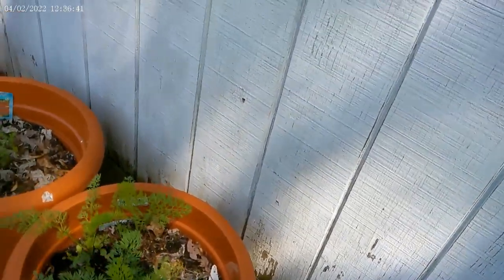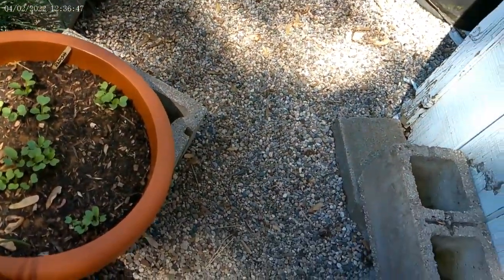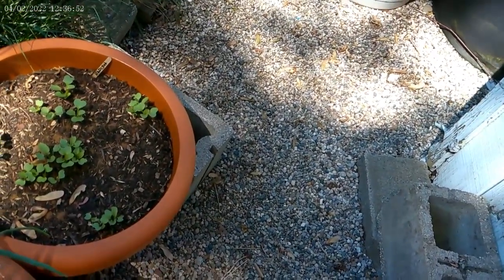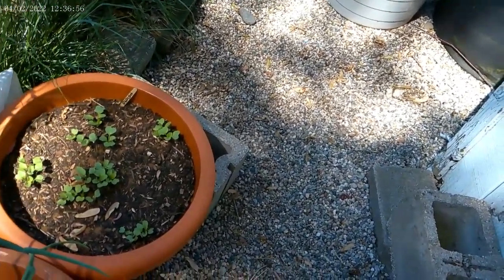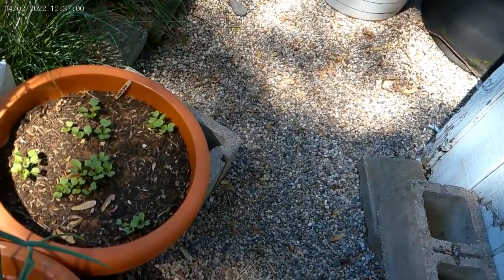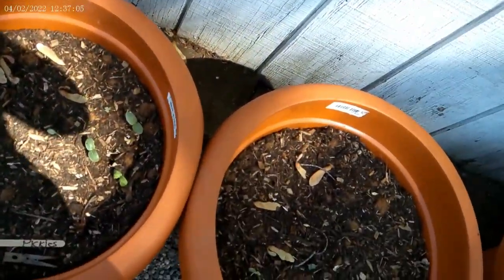And then our radishes. How many more days till harvest for them? It's like the middle of the month. Okay, the middle of the month. Today is May 7th. So the middle of the month we can harvest them. I'm looking forward to that. I'm the radish eater. And then the pickled cucumbers are coming up even more.